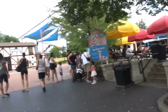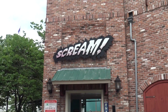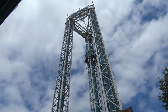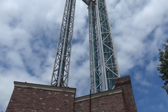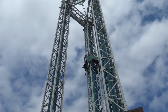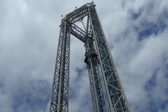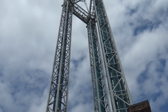Welcome to Rockville and the DC Universe. Their drop tower is aptly named Scream because when people are on it, they scream. And their drop tower first launches you up after you bounce a little once you go up, then it pulls you to the top. And then it drops you.